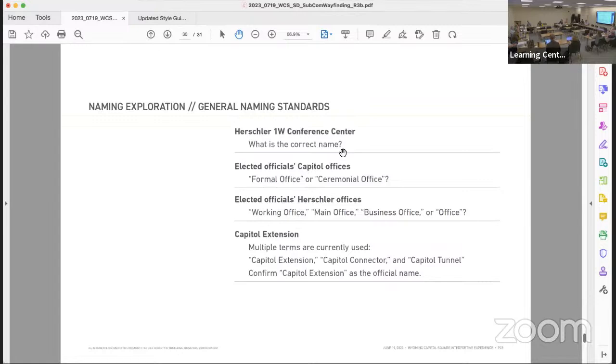We've got two elected officials' offices, the ones over in the Capitol building and the ones here in the Hirshler building. How do we refer to them? The ones in the Capitol building are frequently currently called the ceremonial office, although other names are used. Is that what we want to call them, or the formal office? For the last 5 years, they've been branded to us as the ceremonial office, and so that's what we've been using.